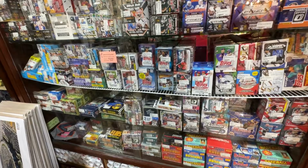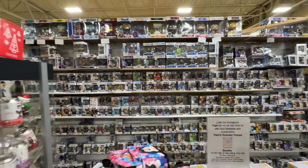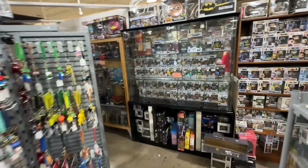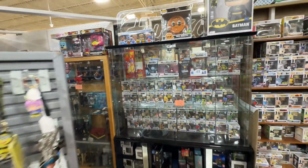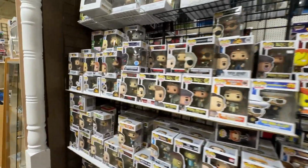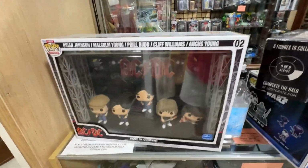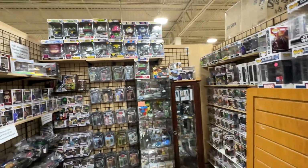Come on now. I have never seen a Funko Pop display this large, this exclusive. I mean, there are so many. Thousands. This is amazing. It just keeps going on and on. So that's one area here, and then it keeps going on here, and it keeps going on here. Here are The Doors, Waiting for the Sun. It's just on and on and on. Here's AC/DC in concert. Wow. That's huge.